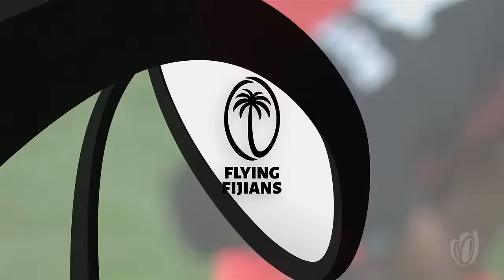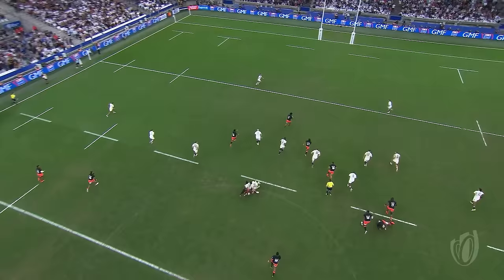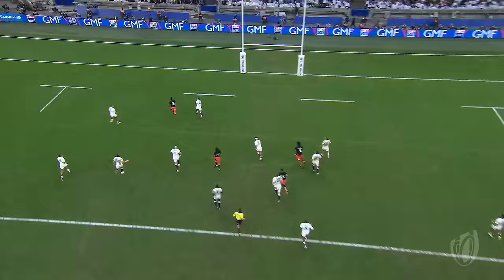Rundraja with the most delicious little offload. Look at this. Oh, how did he slip that? Time off for the kicker.